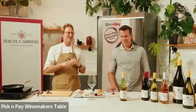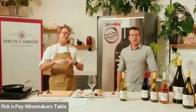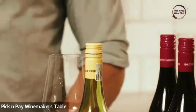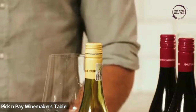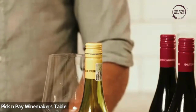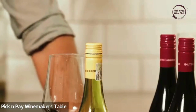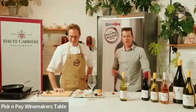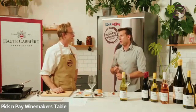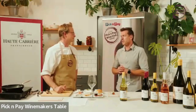All right, good questions, guys. Which is best, cork or screw cap? I'm a fan of the screw cap, to be perfectly honest with you. Everyone is nostalgic about the cork, and it's always special to pop a cork, but even the cork has changed nowadays. Technology is a lot better, and the scanning for TCA, the cork taint, has gotten a lot better as well.